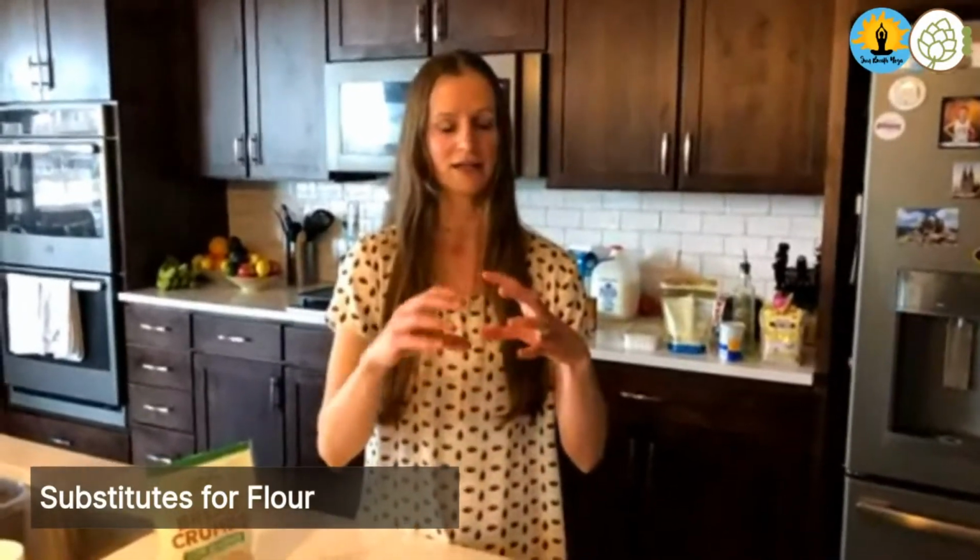So when whatever chemical action occurs, whether it's baking powder or yeast, when the bread or the pastry rises, the gluten allows it to expand and it creates those air pockets, which makes things nice and light and fluffy. So if you're trying to make something without gluten, it can be kind of tough.